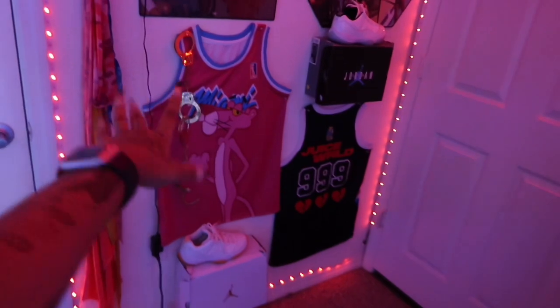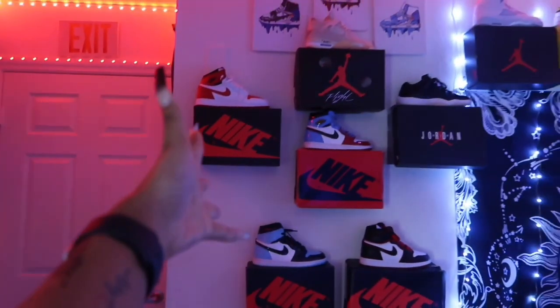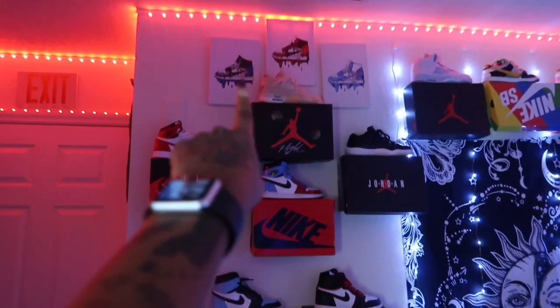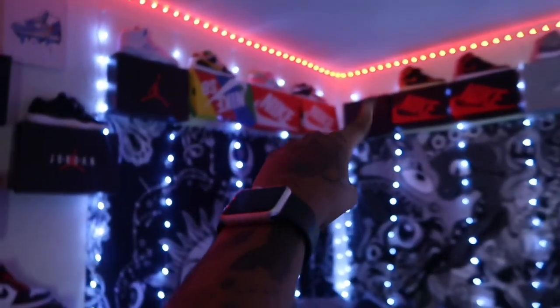We have do-rags coming down. I don't know, I just always had do-rags on my wall. Then we have two more jerseys, and we have shoes. They're 11s. Then you come right here, we have more shoes. As you can see, it's 1s and 11s and 4s. Pictures I got from Amazon, more shoes. My black cats are supposed to be right there, but they're right there because I was wearing them.